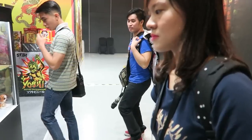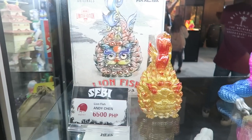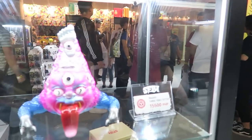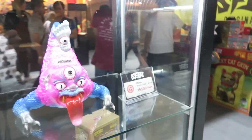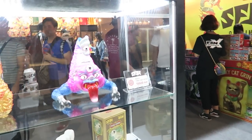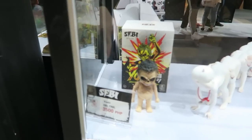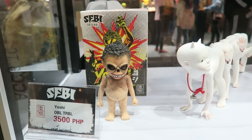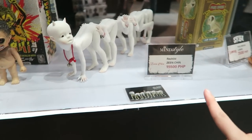Okay, and on this side, we actually have more Sofubi stuff. There is Lionfish by Andy Chen. This is a very elaborate piece, I have to say. And of course, Miyashi by Tree Tights Tattoo. They are also the ones that did a version of the Fudomio, which is the Funko Pop. This Double Trouble Yoshi, check it out, that's not the cute Yoshi that we normally see. On the contrary, some people might find that cute.